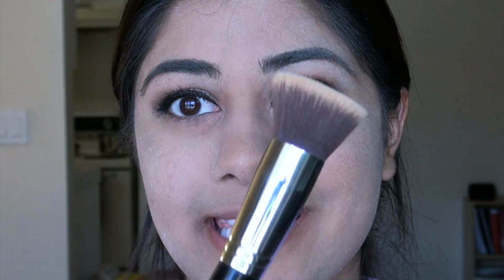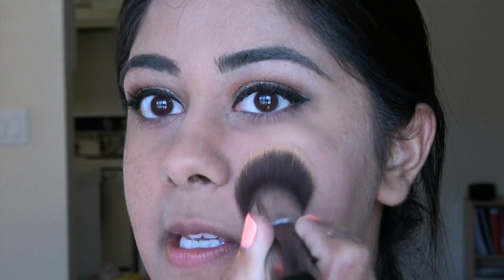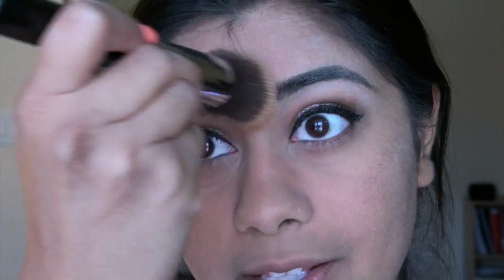And then once I have that powder all over the place and I look crazy, I take a little Kabuki style foundation brush and just blend it. And when you blend it, you are basically just blending away all of the excess powder. It gets rid of that white look on your skin, and it just helps kind of mesh the powder and your foundation together. It's really great.